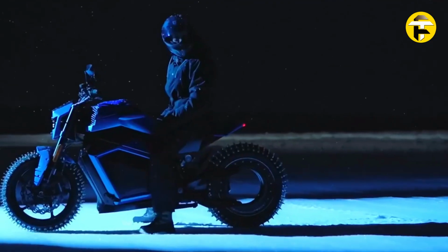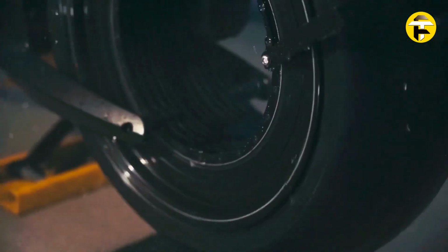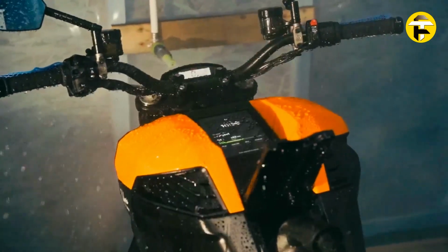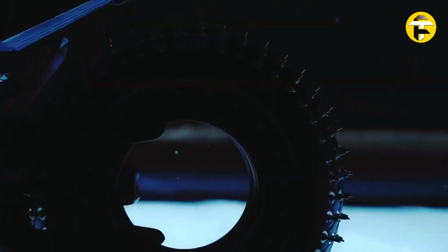The electric motor delivers up to 1,000 Newton-meters of torque, roughly 737 pound-feet, giving the bike explosive acceleration that can sprint from 0 to 60 miles per hour in about 3.5 seconds. Its top speed is around 124 miles per hour, and the instant torque feel, smooth, silent, and continuous, defines a new standard for motorcycle performance.